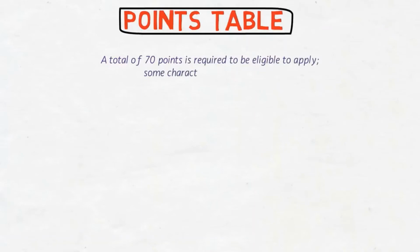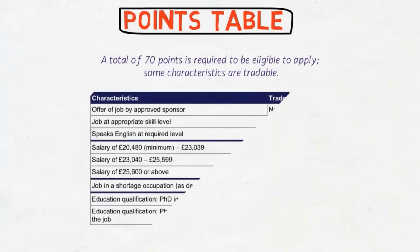A total of 70 points is required to be eligible to apply. Some characteristics are tradable. So the cutoff score would be 70 points, and on what characteristics you will actually get those points, let's discuss.